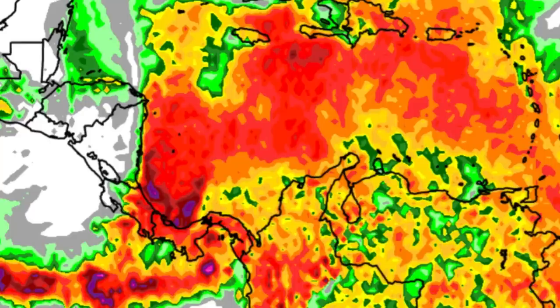And then for southern Central America, Panama and Costa Rica, and even for the offshore islands of San Andres and Providencia, it will likely be a bit active there as well. We saw that bit of a surge in moisture within that general area. So it's going to be an active weekend for much of the Caribbean.